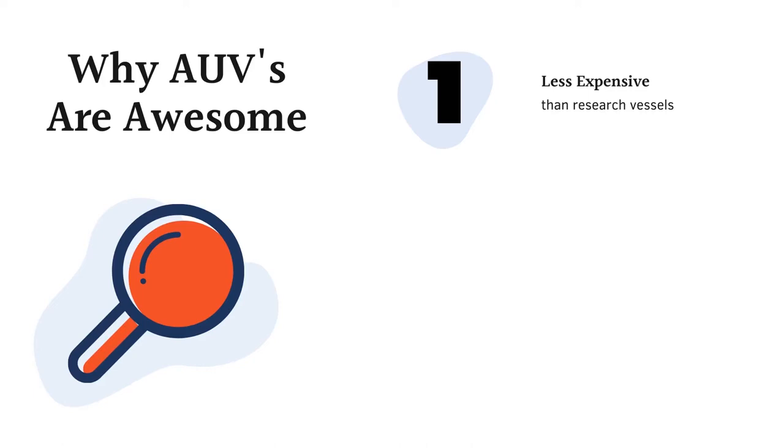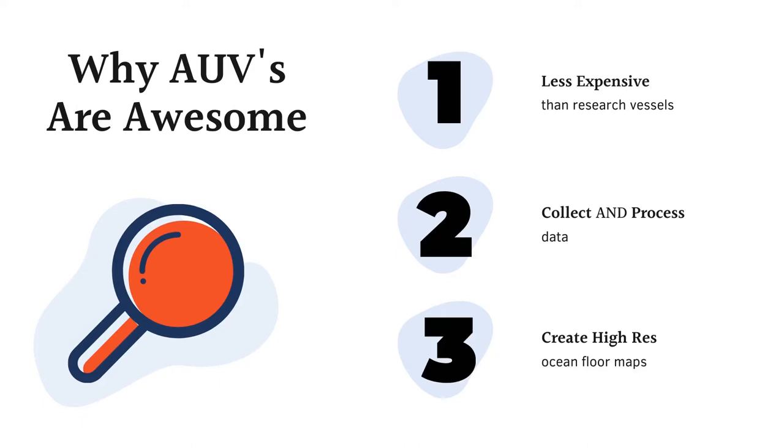AUVs already minimize their energy use by letting gravity and buoyancy do the work for them when it's possible. They're also less expensive than research vessels, collect and process data, and create extremely high-resolution topography of the ocean floor until they die. AUVs are limited due to human dependency. The energy components that they use must currently be replaced by a human operator. While small AUVs can last for several hours and larger ones for several days, we're severely limited by something as trivial as a battery dying out.